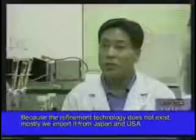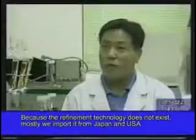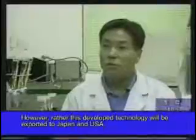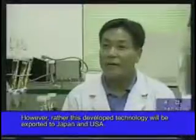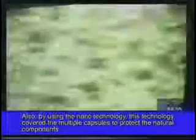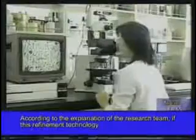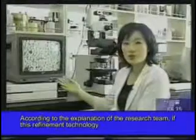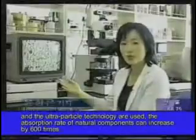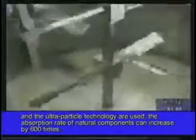Because the refinement technology does not exist domestically, mostly we import it from Japan and the USA. However, this developed technology may be exported to Japan and the USA. Also, by using nanotechnology, this technology covered the natural components with multiple capsules to protect them. According to the research team, if this refinement technology and ultra-fine particle technology are used, the absorption rate of natural components can increase by 500 times.